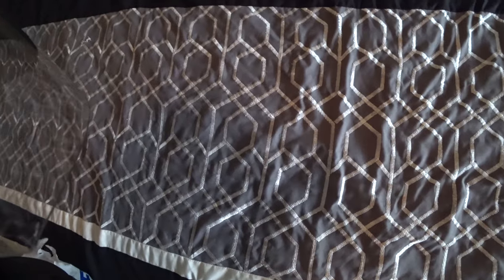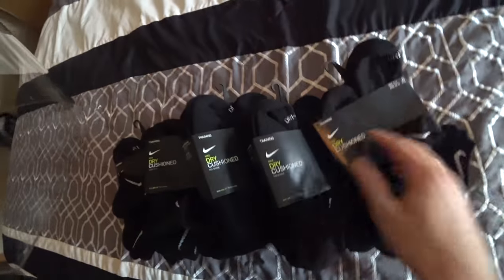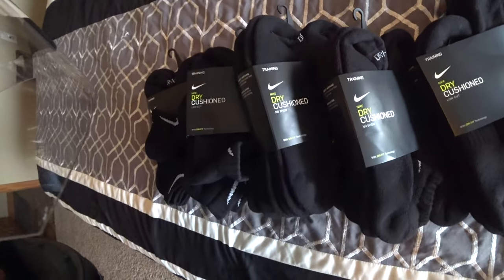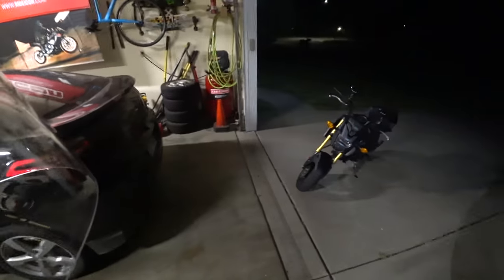All right, you guys know how I was having that sock problem earlier? I fixed it. That is what I'm talking about. Sorry, Under Armour, you're gone forever. All right, it's go time again. Zack is here, so that means the Grom is coming out with the 390, and I'm ready to roll. Let's go do some shenaniganizing.